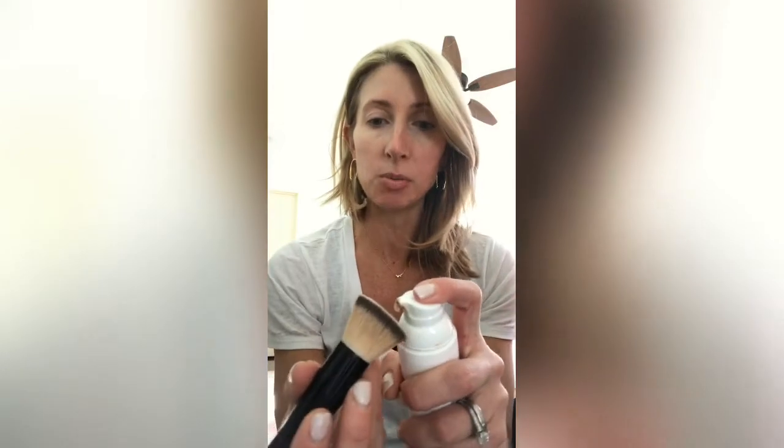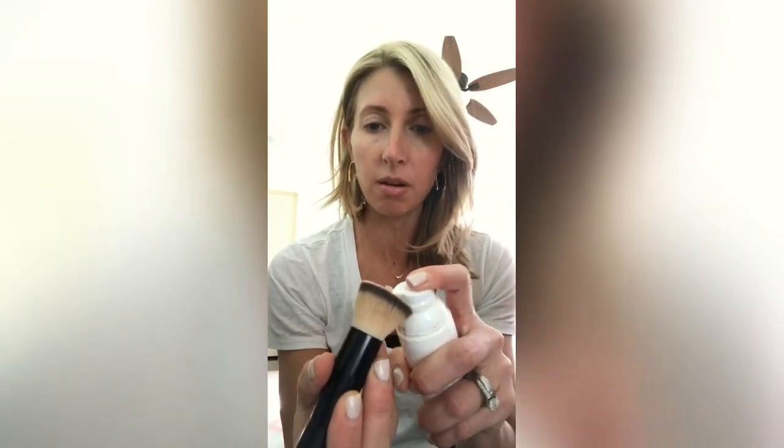And actually this Glow brush, it's called the Flat Top Kabuki, is amazing for applying foundation. I literally just have started using a foundation brush, and I feel like it just makes the application so much easier and smoother. So I just squeeze a little bit onto the brush, and then I just kind of move it around in circles. Sorry, I'm going to look in the mirror. It's just a little bit easier.